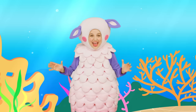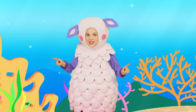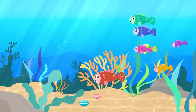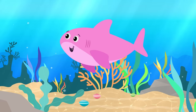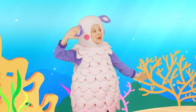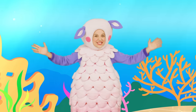Wow! I'm on an underwater adventure searching for sea creatures. Whoa! Look at all those little fish! Uh-oh! What are they swimming away from? Aw! It's a baby shark! He's waving hello! Hi, baby shark! Ooh, let's sing the baby shark song.